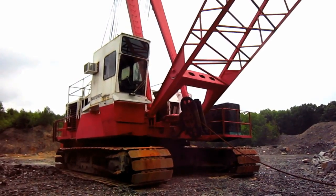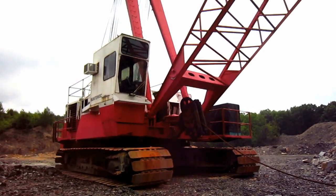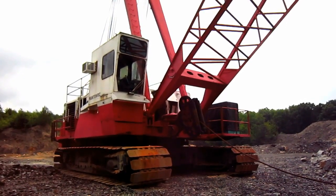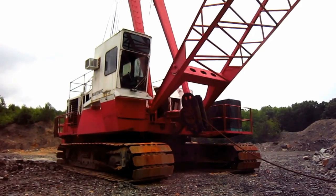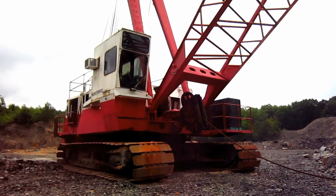According to the serial number, this particular 4600 that you are looking at right here is the third to last unit built, which is pretty cool. Now, let's go and get a closer look at the 4600.